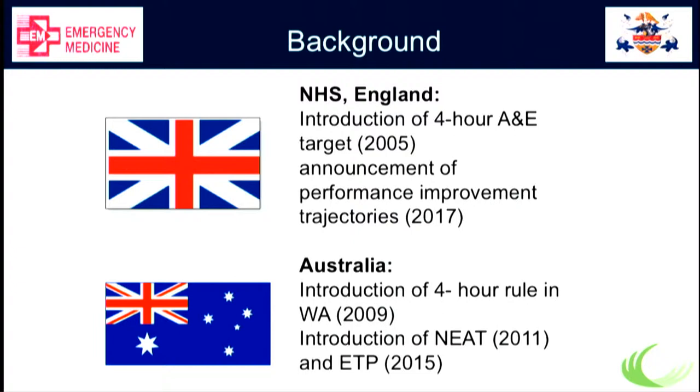In 2005, England became a pioneer in addressing this global dilemma by arbitrarily setting a standard for limiting the patient's length of stay in the emergency department to a maximum of 4 hours. Due to increasing criticism, performance trajectories were then implemented in 2017.